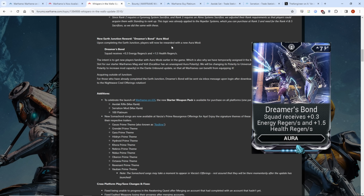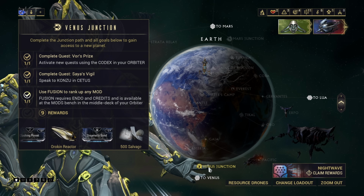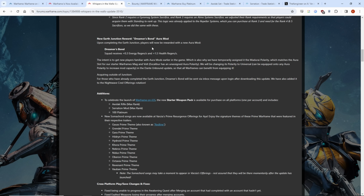This aura mod becomes available to players, they say, on completing the Earth junction. Earth doesn't actually have a junction, instead it's got 2 junctions leading away from it. The point is, it's available from completing the Venus junction. So on moving to the first planet after the starting planet, that is when you get access to Dreamer's Bond. For pretty much everyone watching this video, you've already completed that, you'll have it in your inbox.